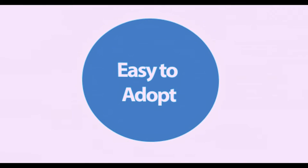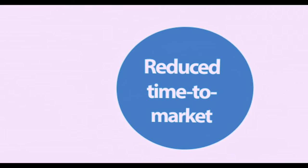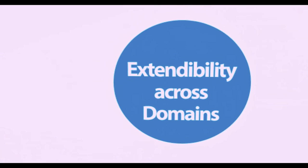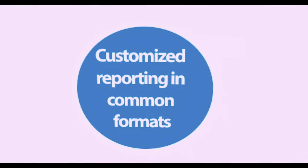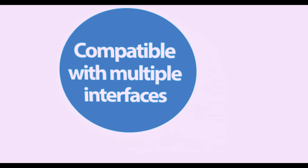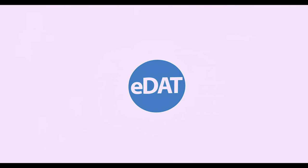Easy to adopt. Reduce time to market. Support for existing testing infrastructure. Extendability across domains. Customized reporting in common formats. Compatible with multiple interfaces. EDAT.